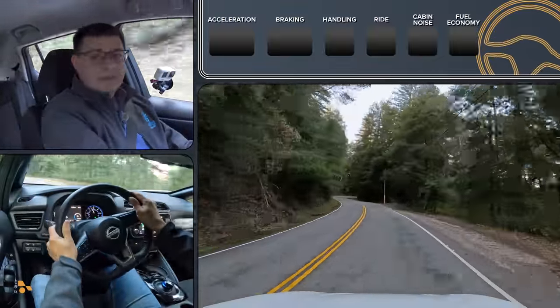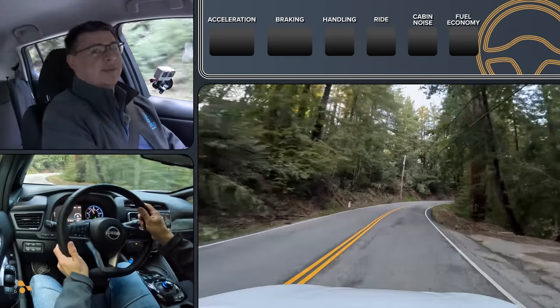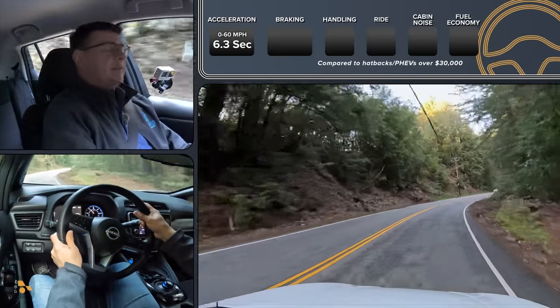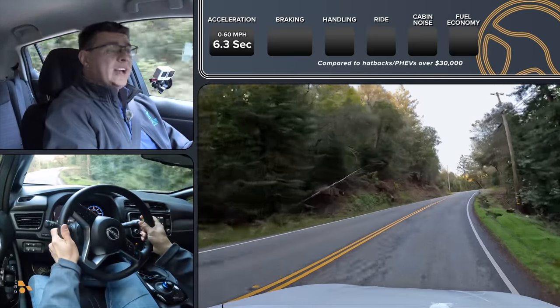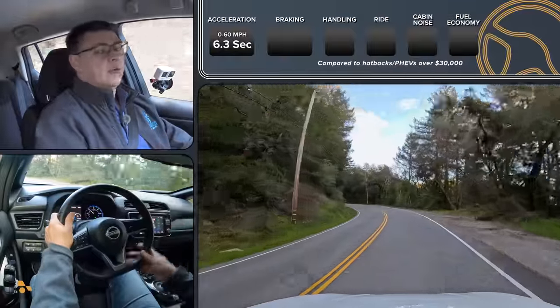On-road performance is obviously going to vary depending on the battery and the motor that you select. If you get the big battery, which comes with the big motor, then you'll go 0 to 60 in 6.3 seconds. That was, interestingly enough, a little bit faster than the last Leaf Plus that we tested here. Now, if you get the base version, that's going to stretch out to 7.5 seconds. Both of those times, however, are actually quite respectable for anything in the compact category, electric or otherwise.